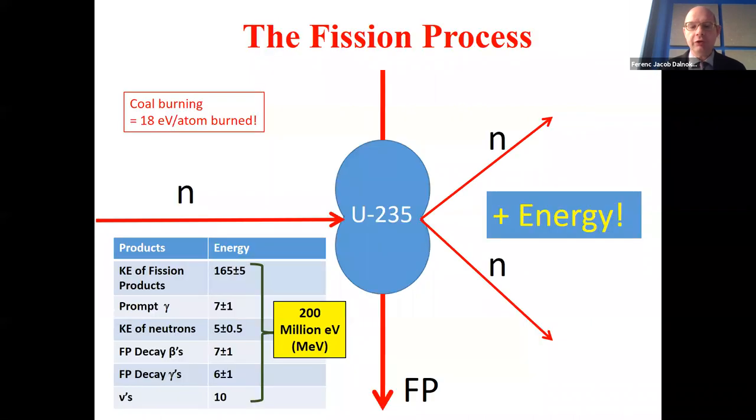And what's left over are these fission products, FP, that I have there. And these are the isotopes that are left over that tend to be radioactive. And they're the ones that are dangerous when it comes to a nuclear reactor accident or when it comes to a nuclear explosion.